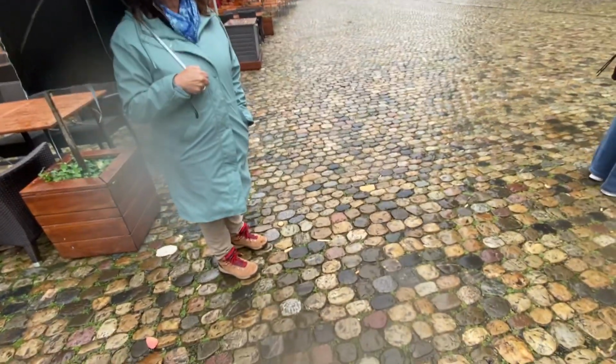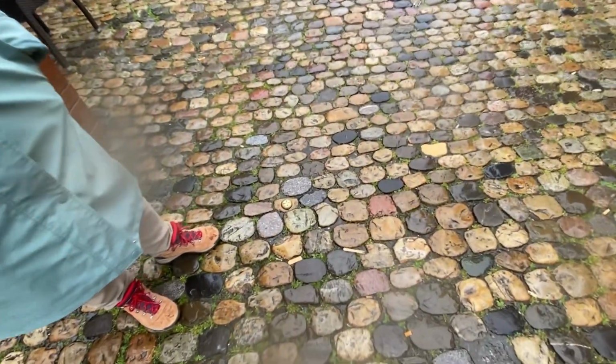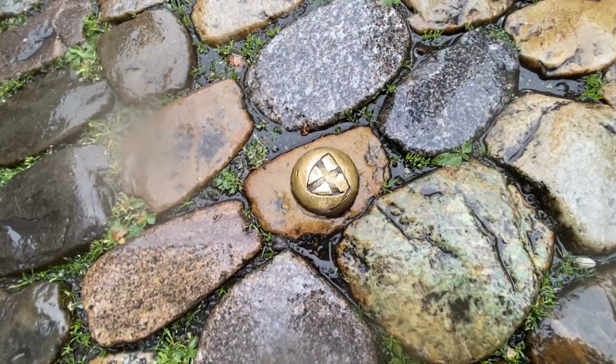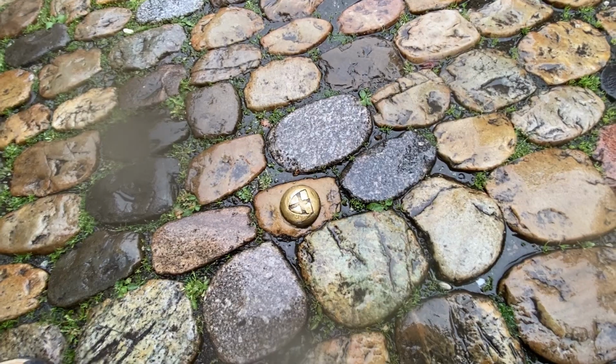All right, Carrie spotted something as we were walking outside of the cathedral and Merchants Hall. She saw this. Does anybody know what that is? Let me know in the comments below.